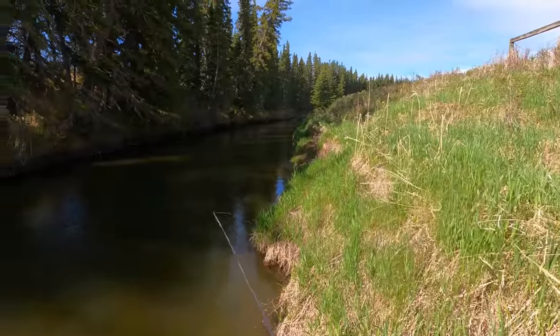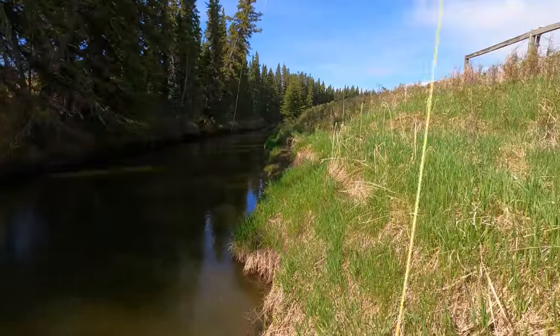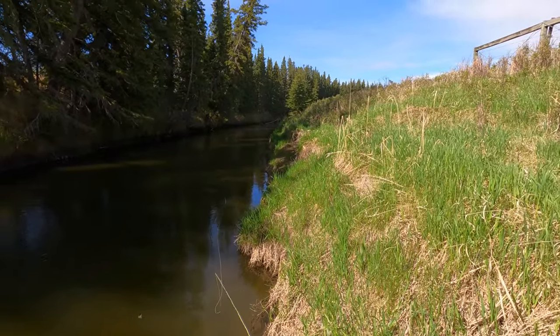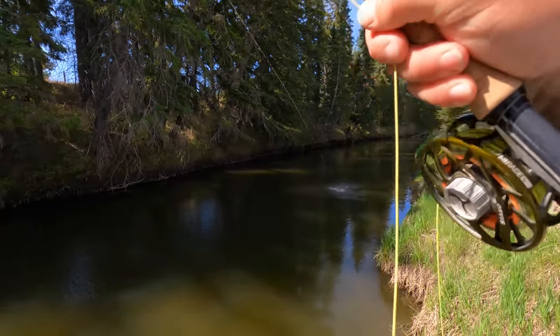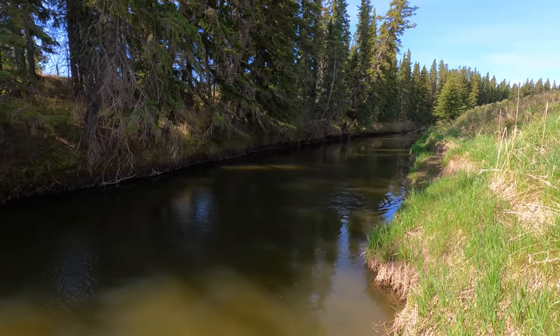Wind picked up and the fish quit rising. Funny how that works, eh? That should be right on him. Yep. That's awesome. That's funny though how that works.